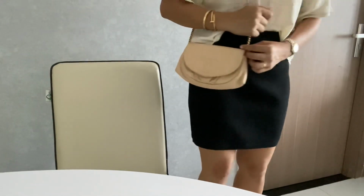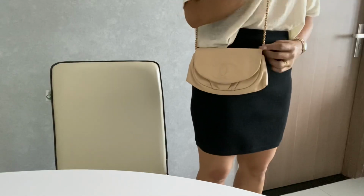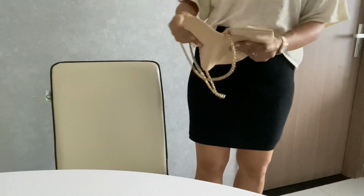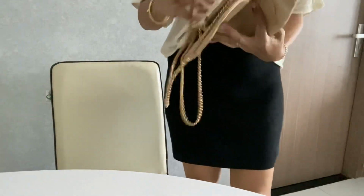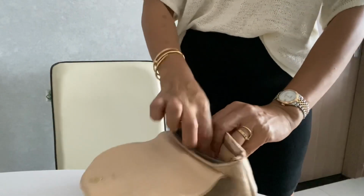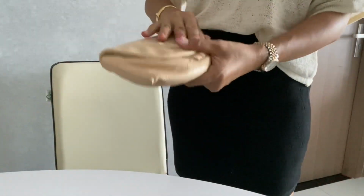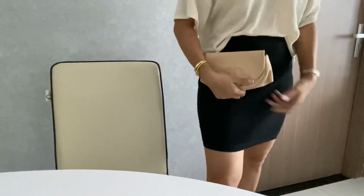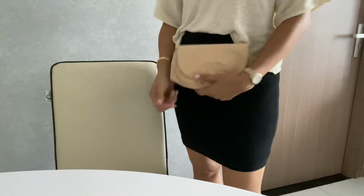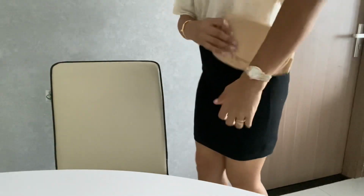I also like it on me like this. And then inside, I will tuck in the chain and I can use it as a clutch. It's also very, very nice. Looks like so.